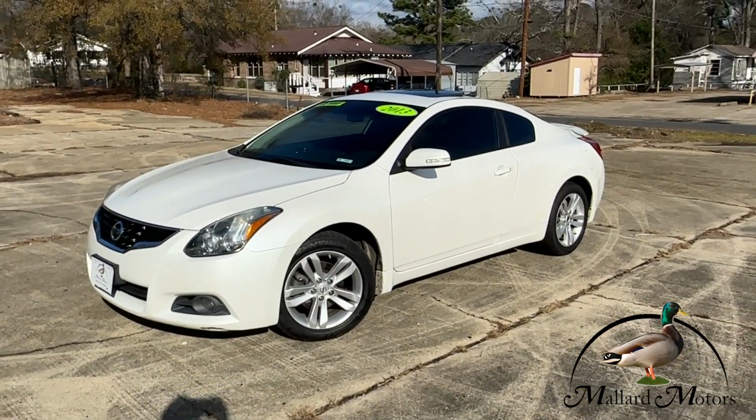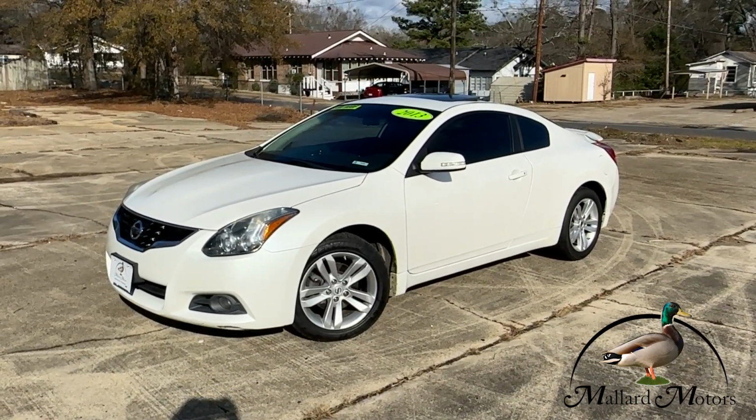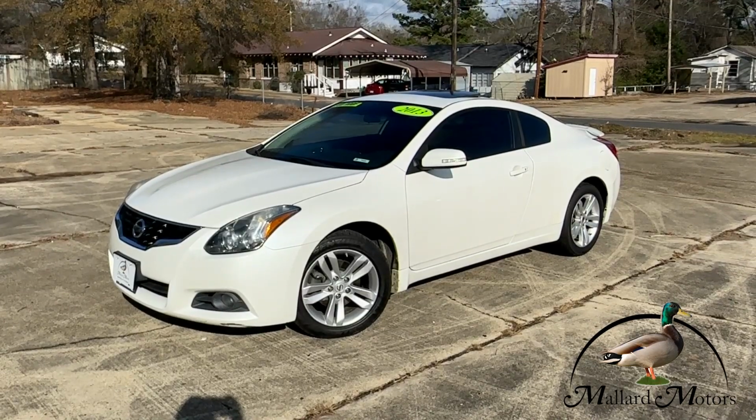Really is a good looking car, so if you're looking for something sporty that won't break the bank and is good on gas mileage, this may be what you're looking for.